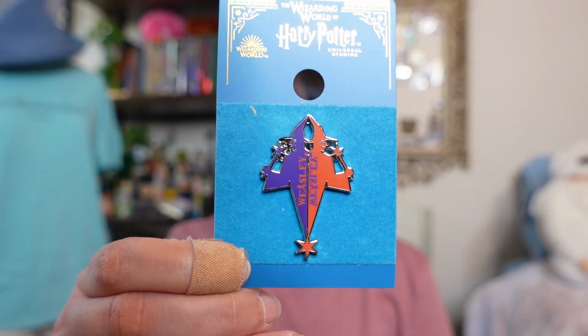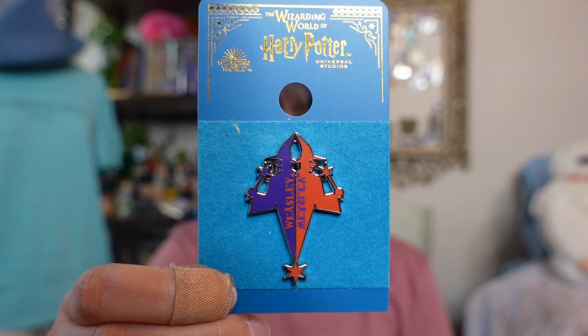I love pins. I'm slowly growing my collection of enamel pins. And Michael, you did not disappoint with these pins. I love them. I love them because these are pins I do not have at all. And they are from the Wizarding World of Harry Potter Universal Studios. So the very first pin that we have is Weasley Wizard Wheezes.